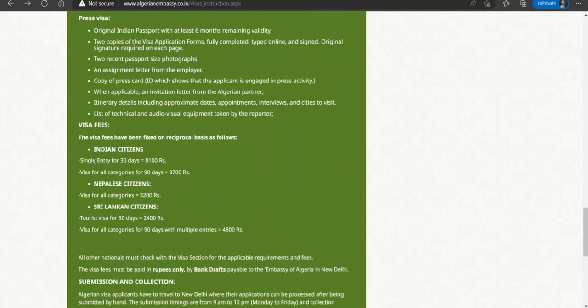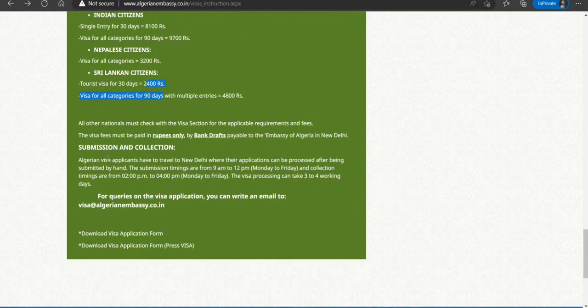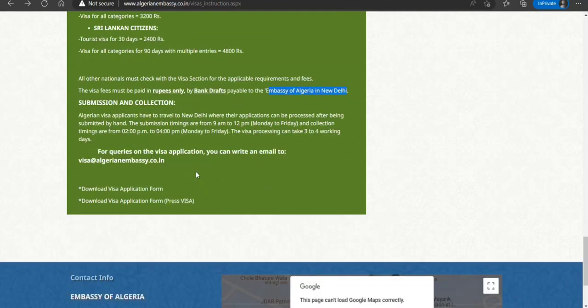Now the fee. For Indian citizens, single entry for 30 days, this. All categories for 90 days, this. For Nepalis, there is a different fee. Wow, they have less. For Sri Lankans, it's even less. Wow. For submission and collection, they have given timings, and the fee must be paid in rupees only by bank draft. Make sure you follow this. Okay, that's perfect.